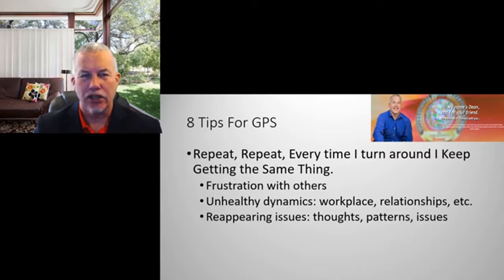And the reason is that Aristotle said this: the mind that created it is incapable, I'm going to give it my own word, of solving it. The mind that created it can't solve it because it created it. You need another mind. That's why I think masterminds are important. That's why I think getting around other smart people is important.